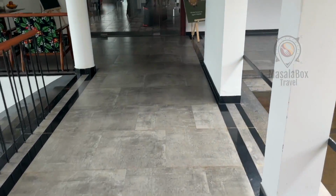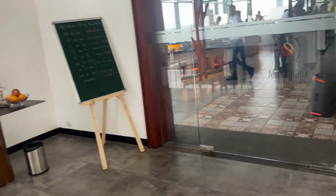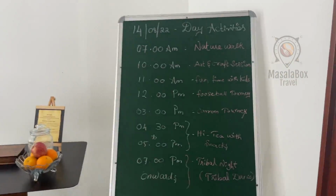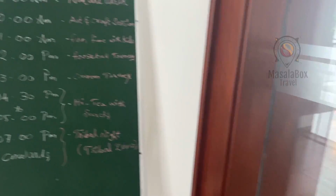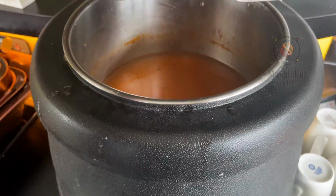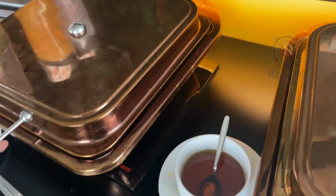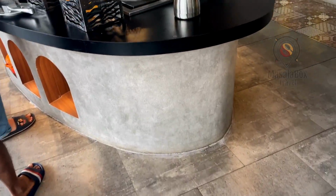Next morning, it was time for breakfast. The place was bustling with people. It was quite crowded, to say the least. They had also listed the activities for the day. So, if you would like to follow this, then you're kind of settled in the resort. The breakfast was a mix of South Indian and North Indian, as well as continental breakfast.